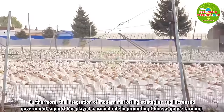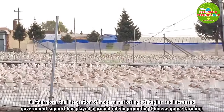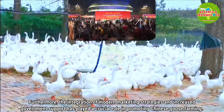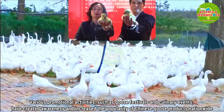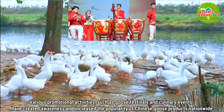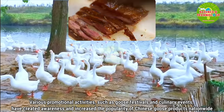Furthermore, the integration of modern marketing strategies and increased government support has played a crucial role in promoting Chinese goose farming. Various promotional activities, such as goose festivals and culinary events, have created awareness and increased the popularity of Chinese goose products nationwide.